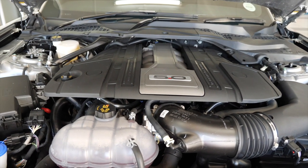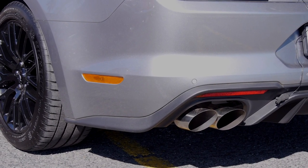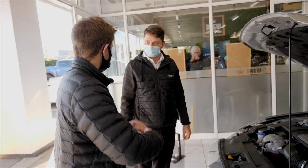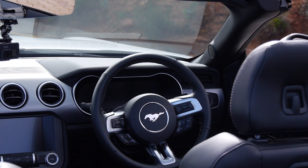Oh, this thing's amazing. You'll hear it now when we start it up as well. It has a valve in the exhaust. Correct. You can change the exhaust note, the bass note changes as well, depending on the driving style that you want to enjoy. Climb inside.